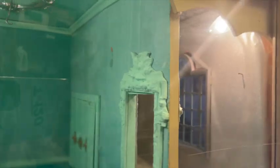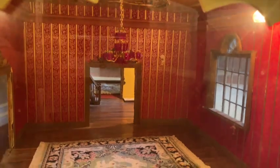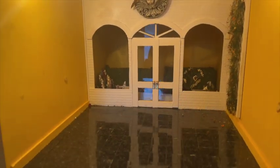And yay! So the body of the dollhouse works. All the lighting does. Looks like some of the bulbs might be out. And what's really nice is I'll be able to add more lighting to this, like battery operated lighting, and maybe wire in some lighting along the way. So we'll see about that.